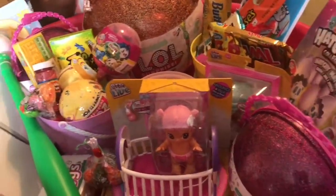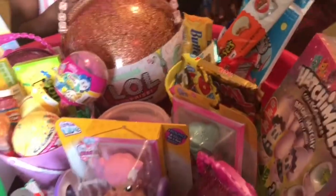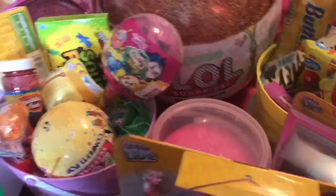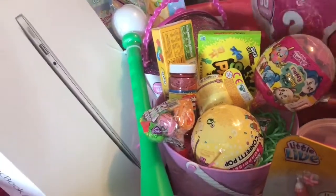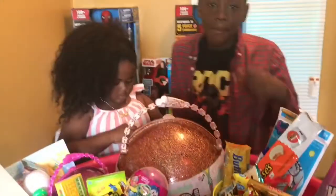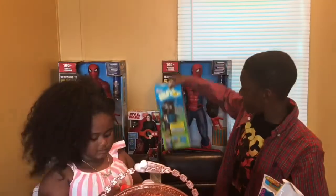Get a load of what all we have in this basket. Wow, Miracle. This is a big Easter basket. I don't think we're going to get through here today. We have some slime. We have some LOLs. We have the big LOL. We have the purple LOL. We have another purple one. We have the Bizzy Bubs Hatchimals game. We have the Bizzy Bubs crawler. We have a Mac notebook. And we also have some big Spider-Mans in the back. And a big chocolate Easter bunny.